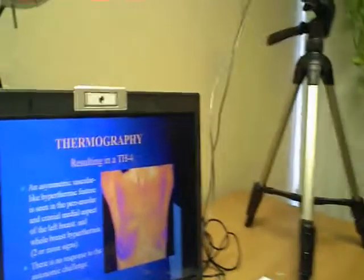So it brings it up into a higher category. However, when I see women with whole breast hyperthermia, and I have seen this a lot coming out of a mammogram, believe it or not, from smashing their breast. A whole breast hyperthermia is from mastitis, an infection from their poor little bosom being smashed. Yeah, okay. It's pretty traumatizing.